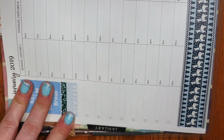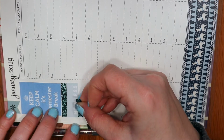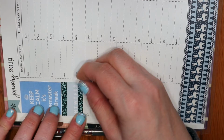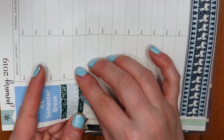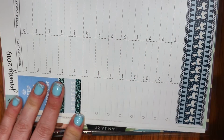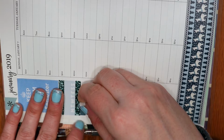All right, we're going to go ahead and do another glitter header, just because I like these. Her new glitter is finer. It's very pretty. So I've got my to-do list, which, yeah, this looks really good together.